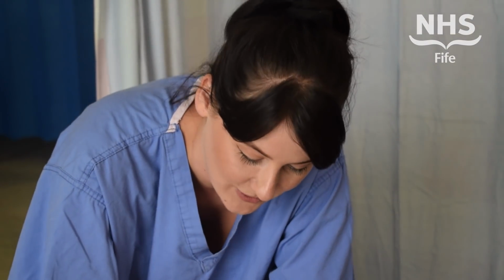The ideal situation is for somebody to come in and have a normal delivery and have nice low risk care. But the reality for a lot of women, due to a variety of circumstances, is that doesn't always happen. A planned caesarean section is called an elective caesarean section, and it is essentially pre-planned.